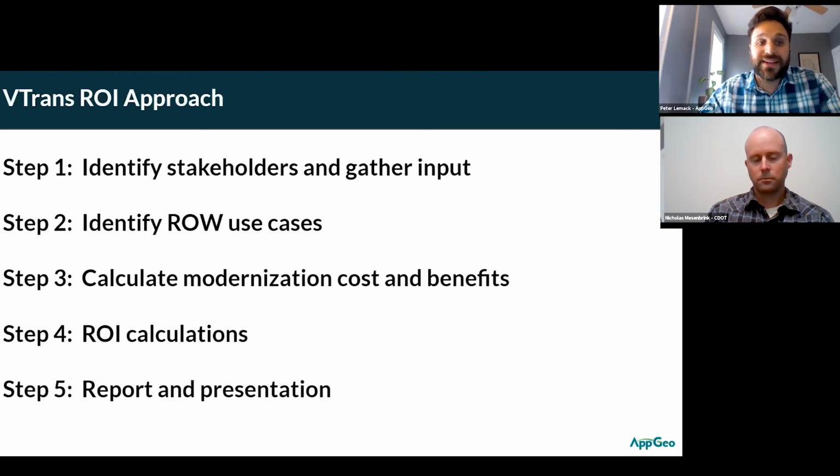The first is identifying stakeholders and gathering input. Sounds very similar to what we presented a few minutes ago. Next, identifying those stakeholders' use cases for their right-of-way. Then calculate the modernization costs and the benefits. Then calculate the return on investment, and then prepare a report and a presentation to upper level management to allow them to make the decision whether or not they want to go ahead with right-of-way modernization.